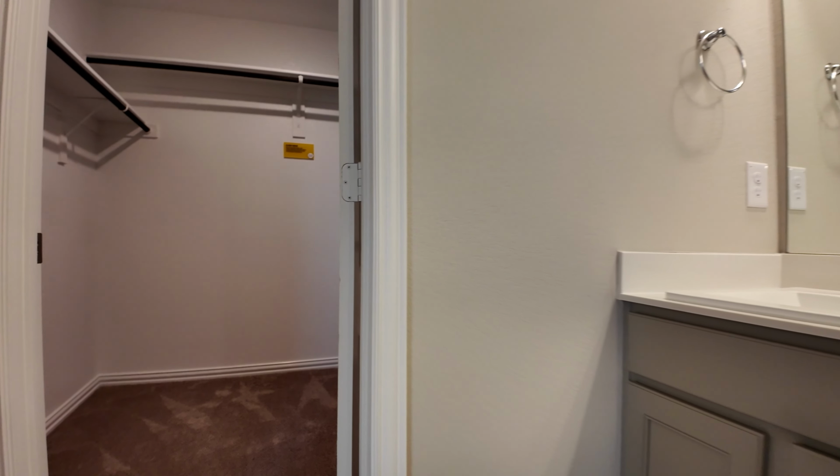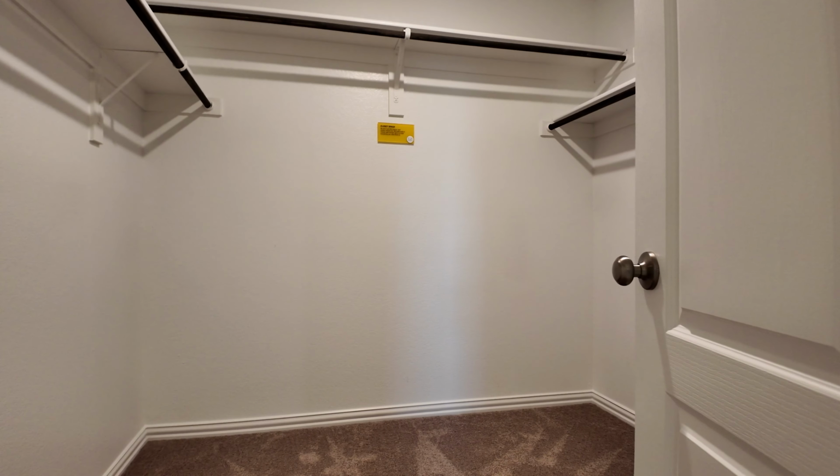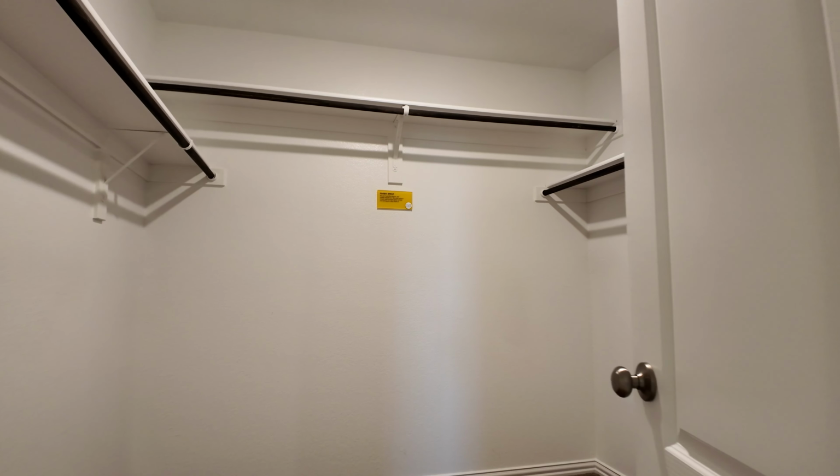Oversized walk-in closet for this primary bedroom, so you don't have to have a ton of furniture in the bedroom. You can have plenty of hang bar space in here at the 1,760 square feet that the Crockett floor plan offers.